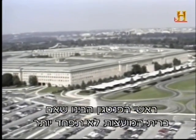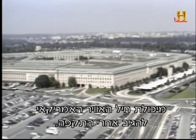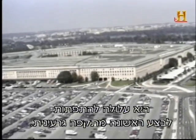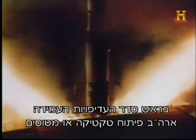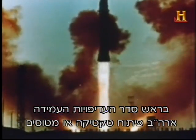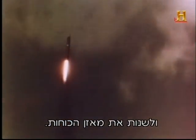Leaders in the Pentagon reasoned that if the Soviet Union no longer feared the U.S. Air Force's ability to retaliate after an attack, it might be tempted to launch a nuclear first strike. It became a top U.S. priority to develop tactics or planes that would circumvent Soviet radar defenses and shift the balance of power.